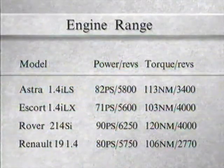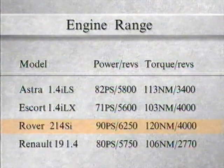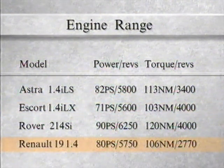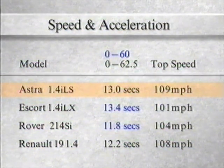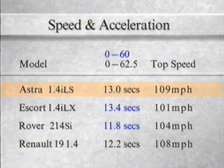The 1.4i has a new engine, which produces 82 PS at 5,800 revs, with a torque of 113 Newton-meters at 3,400 revs. Only the Rover is more powerful than this. The Escort is over 10% down on horsepower and 9% down on torque. The Renault is slightly less on both counts. 0 to 62.5 takes the Astra 1.4i 13 seconds, and its top speed is 109 miles per hour, better than any of the competitors here. This is particularly surprising because even in this age of environmental consciousness, the Renault still doesn't have a catalytic converter.